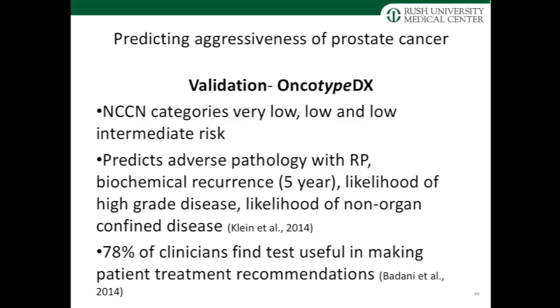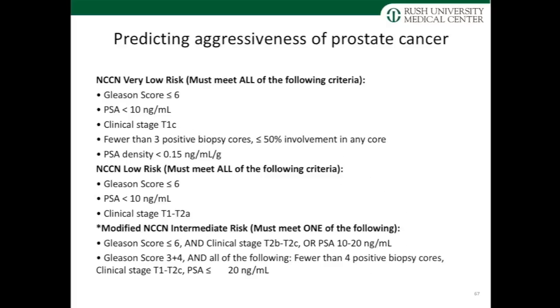Here are some validations for OncotypeDX. These are the different NCCN categories. They do have a modified NCCN intermediate risk here at the bottom. For your high-risk patients, they don't qualify, so you can't order this on a Gleason 8.